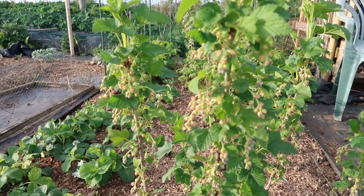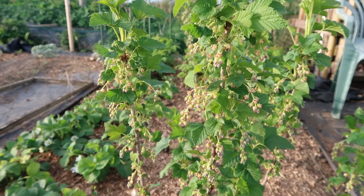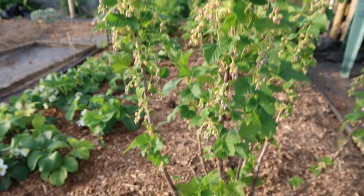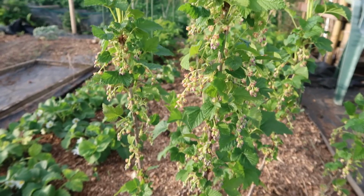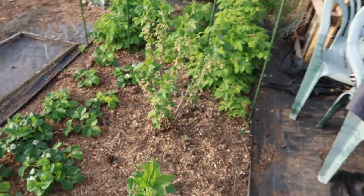they taste nice because there are so many of them on here, and I'm going to have to make sure that I net them so that the birds don't eat them all. But they're just doing fantastically well. I only planted them last year and they've just grown so much. They were tiny little plants when I put them in.